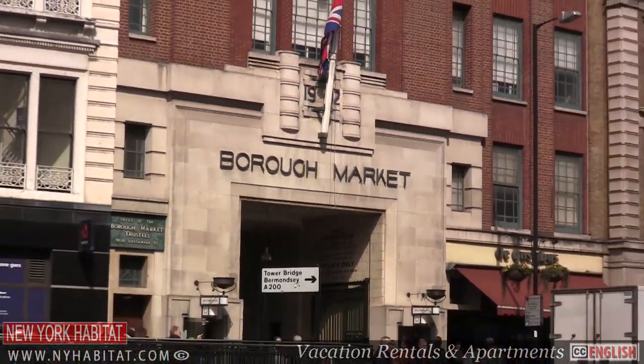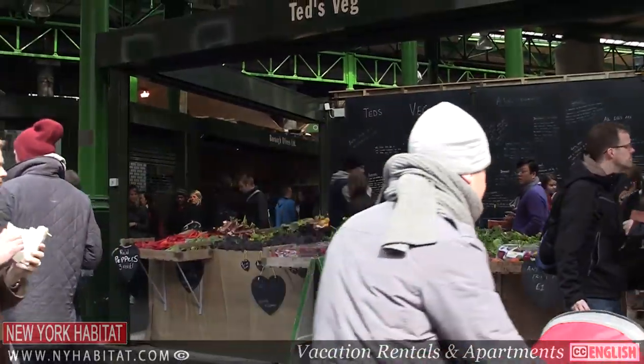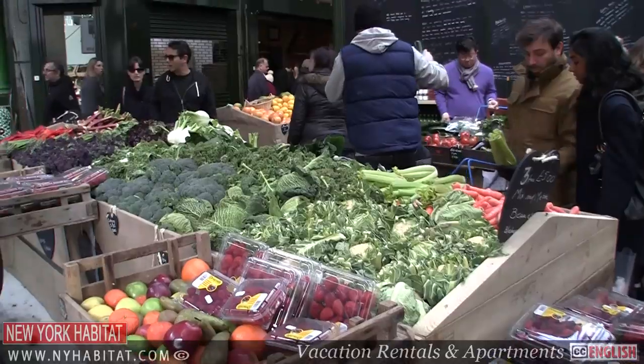Just a short walk from London Bridge is the renowned Borough Market. If you're in Southwark, then this is a must-see. London has many markets, but Borough is one of the oldest. It's open from Thursday to Saturday.